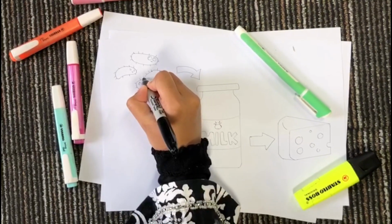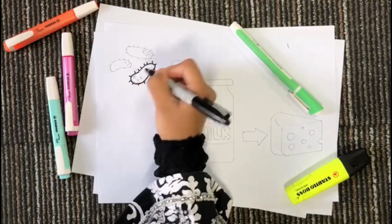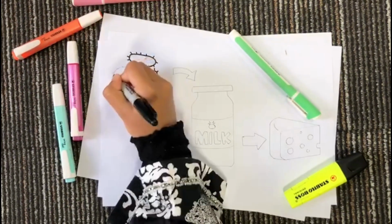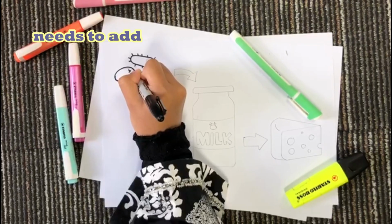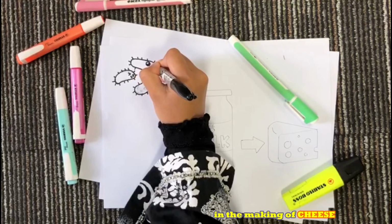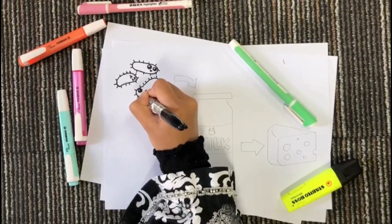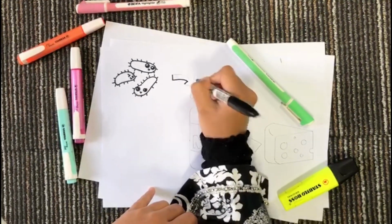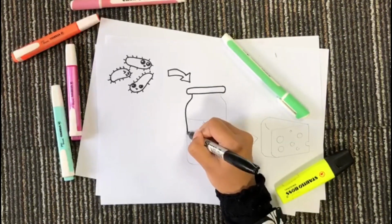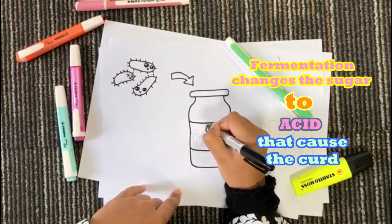Next, controlled fermentation. In contrast with natural fermentation, controlled fermentation does not contain desirable microorganisms in the food that we want to ferment. Thus, it needs to add a high population of a pure culture of microorganisms. For instance, in the making of cheese, milk does not contain desirable microorganisms that are involved in fermentation. Therefore, lactic acid bacteria are added to the milk in the early process of cheese making. Fermentation changes the sugar to acid that causes the curd.